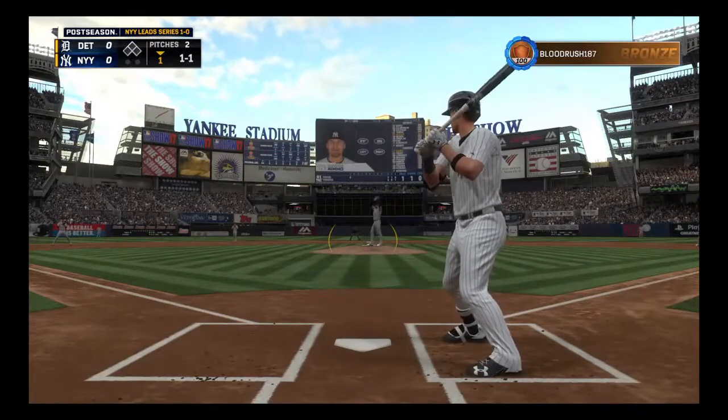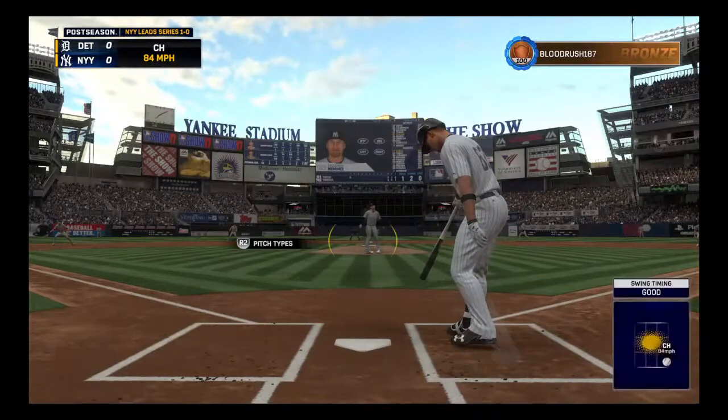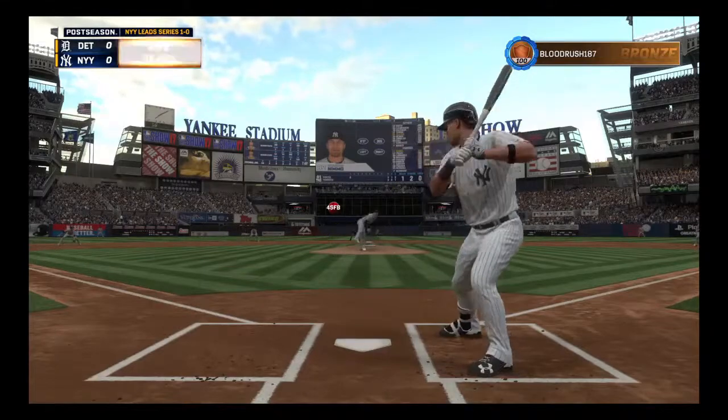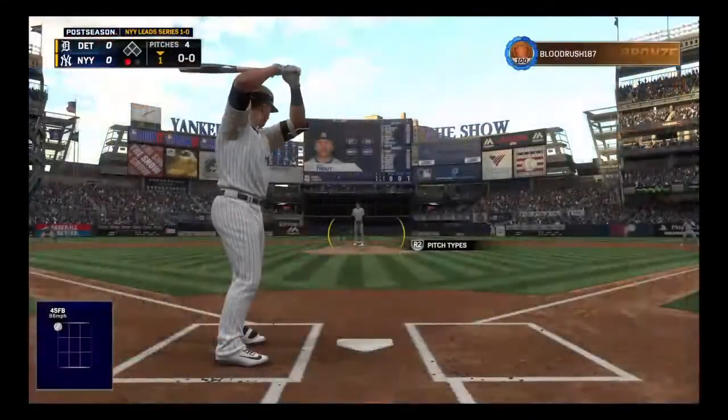Hey, Matt, I like the cold weather strategy. You're probably saying, what's that, Harold? Well, the ball's up. He knows it's not going to carry on this cold night, so now you elevate out of the zone and you hope they swing at it and get some cheap pop-ups. Fastball called, strike 3, and there's the first out of the inning.